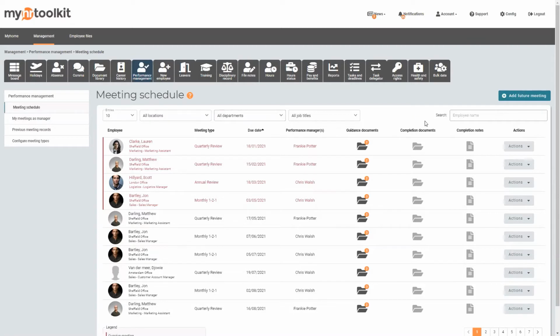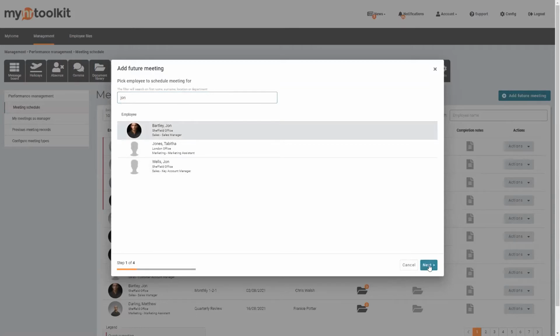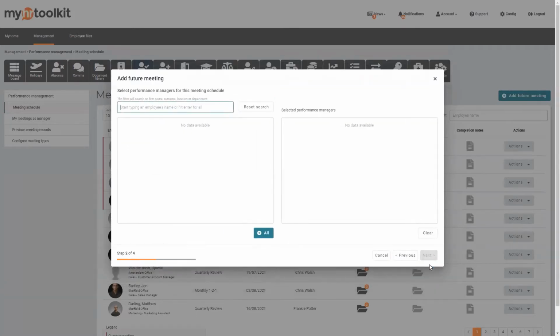Okay, so to add a new future meeting, you simply navigate to the top right and click on add future meeting. And with this new wizard, you can get your new meeting set up in 4 very simple steps. So we'll start with step 1. It's just going to ask you to enter the name of the employee for that meeting. So enter the name using the handy search option, select the correct employee, and click on next to take you through to step 2.